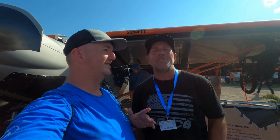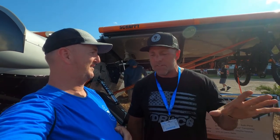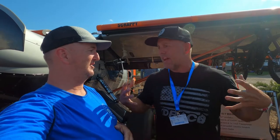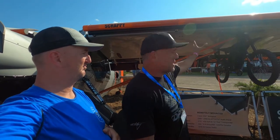No, that won't happen. The Scrappy is not a great STOL plane. It lands really slow, about 50 feet landing. It's the slowest flying airplane I've ever owned, period. The wing's unbelievable, but it's a big, heavy plane. It's a touring Suburban filled with batteries, fuel, motorcycles, and all the weight it took to be able to do that. It takes like 150, 200 feet to get airborne. That's not a competition plane, but it's definitely a go anywhere plane with all your stuff.